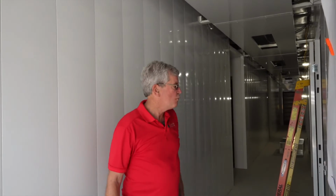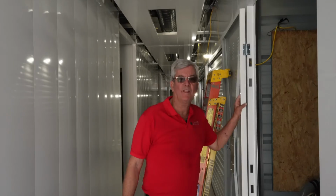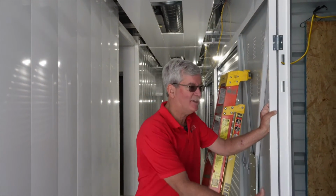Here is the corridor system. We're going to walk through it here while it's being prepared. I have my mechanical room, one of the most important parts when you do climate control. Where is your mechanical room? Here is the mechanical room.